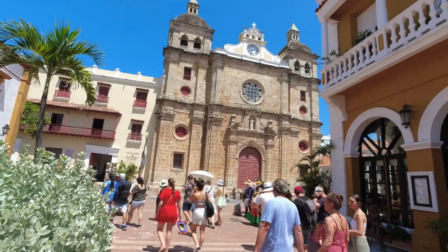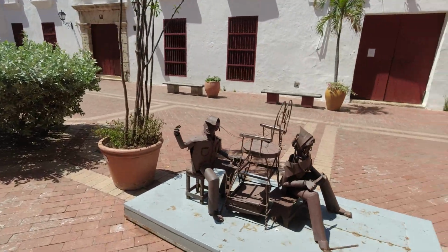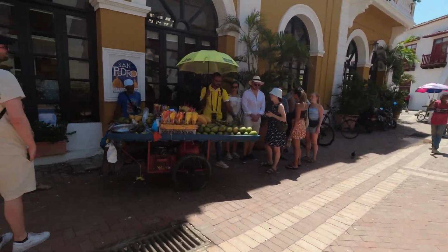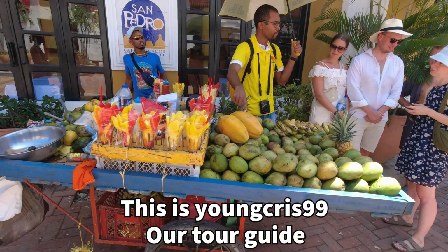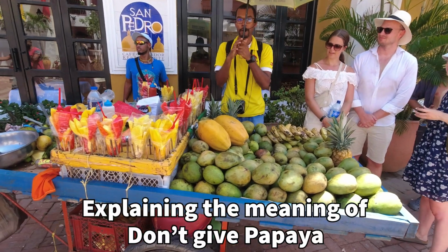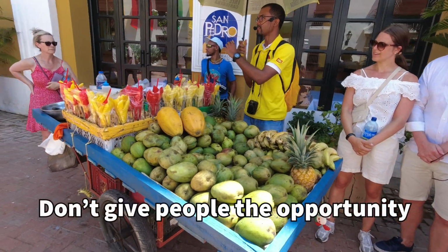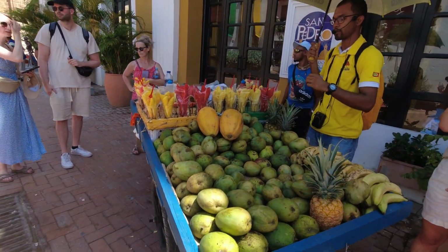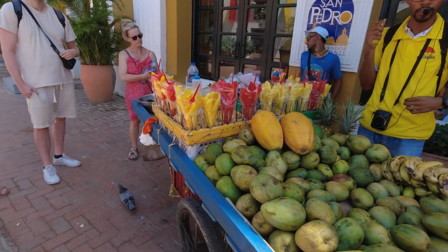Walking away from Peter Claver Church. Small little statues about Colombian life. There are many types of mangoes. And we have this one, you know this one, right? Papaya. There is a slang in Cartagena that says, don't eat papaya. What does that mean? Well, that's basically saying don't give someone the opportunity to steal or to take your stuff or your belongings.